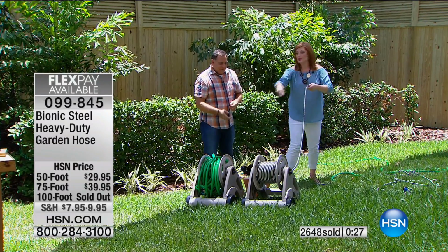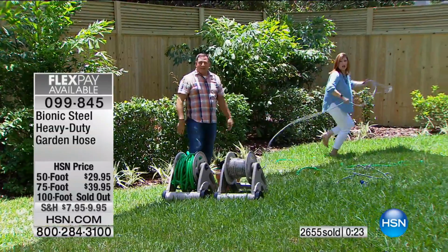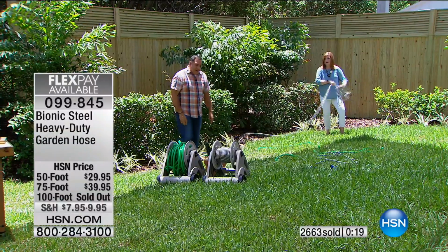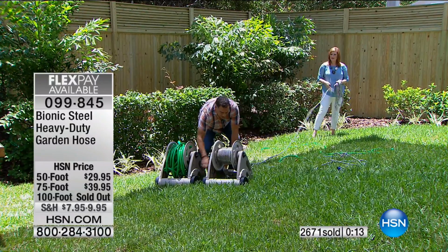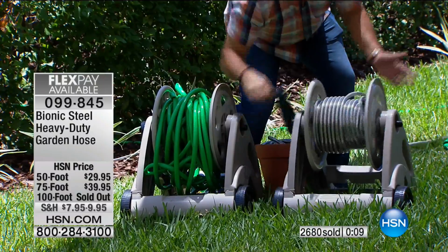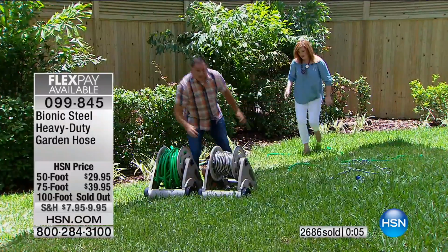But how many times when you go to pull that hose, it's all knotted up? Watch. Okay, look. It's not getting knotted. It just flies right off of that puppy. That is great. And if I want to reel it up now, watch what I'm going to do. I'm just going to grab this 75-foot and I'm just going to start pulling this in here. There's 100 feet that's on here right now. But look how fast I can do this. It's so simple to do. Look at that. Beautiful.